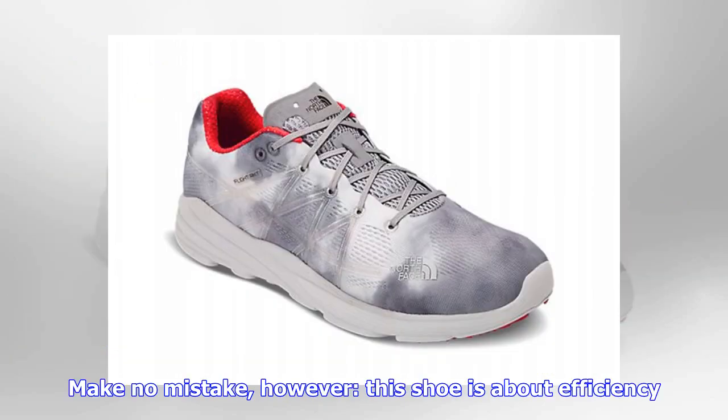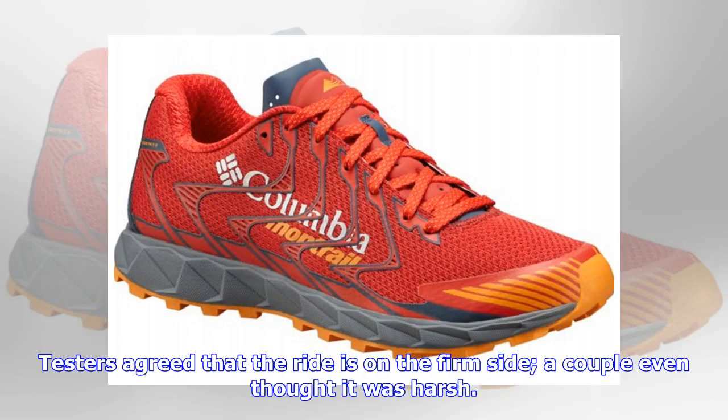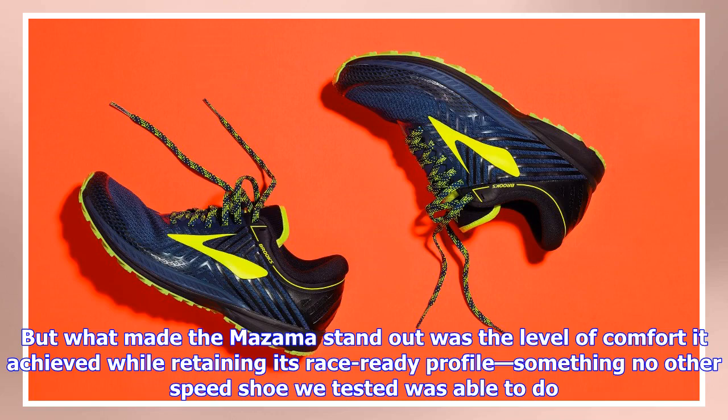Make no mistake, however, this shoe is about efficiency. Testers agreed that the ride is on the firm side, a couple even thought it was harsh. But what made the Mazama stand out was the level of comfort it achieved while retaining its race-ready profile, something no other speedy shoe we tested was able to do.